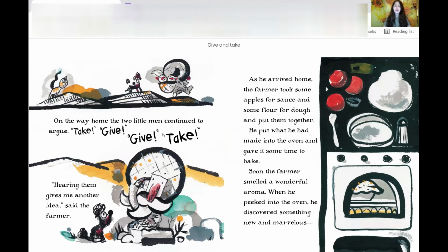On the way home, the two little men continued to argue. Take, give, take. Hearing them gives me another idea, said the farmer. As he arrived home, the farmer took some apples for sauce and some flour for dough and put them together. He put what he had made into the oven and gave it some time to bake. Soon the farmer smelled a wonderful aroma or smell. When he peeked into the oven, he discovered something new and marvelous. What do we think this super great smelling treat is?